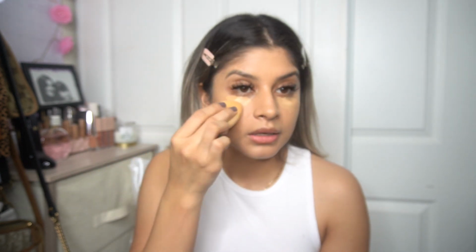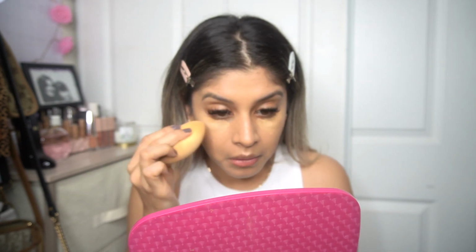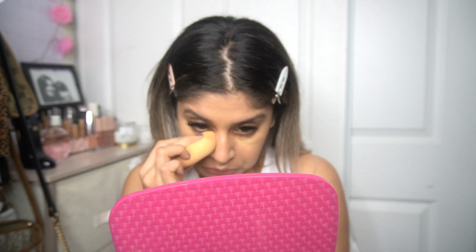And you guys, I hate this little area of my eyes because you can tell, I don't know, that it's like hollow in there. I don't know if you guys can see this. Maybe I'll show you guys once I blend it. But what can I do to fix that? I'm just so scared I'm getting it all over my face. Okay. What can I do to fix that, you guys? Who knows?